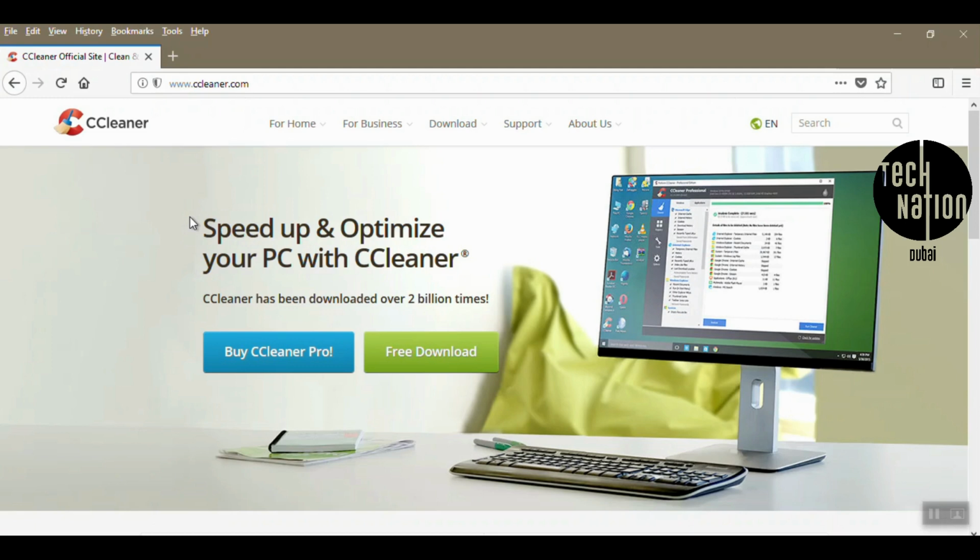And my answer to them is, what will happen after I move the data from the old to the new computer? The new computer will be full again. All you have to do is keep your computer as light as possible. You have to remove unwanted files, the files which are piling up in the background that you don't even see but are there, and they're eating up your storage.